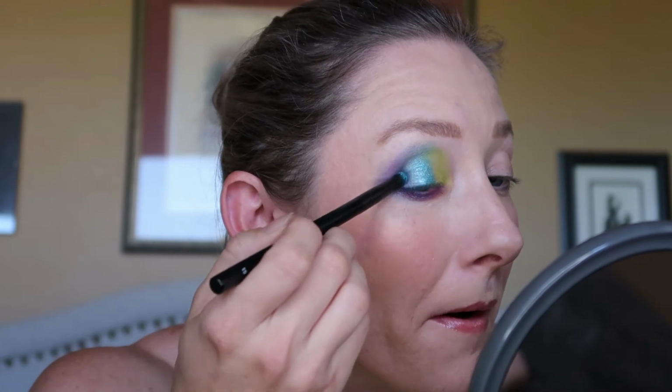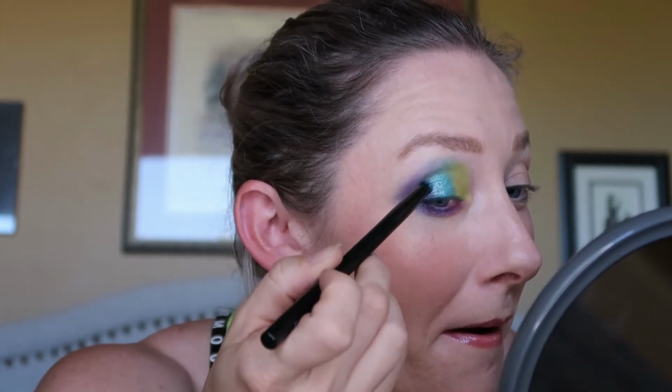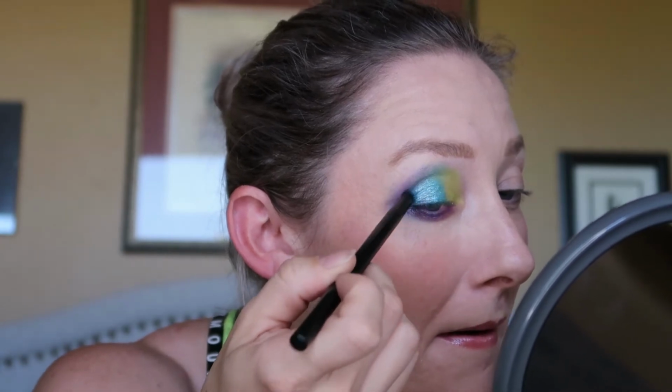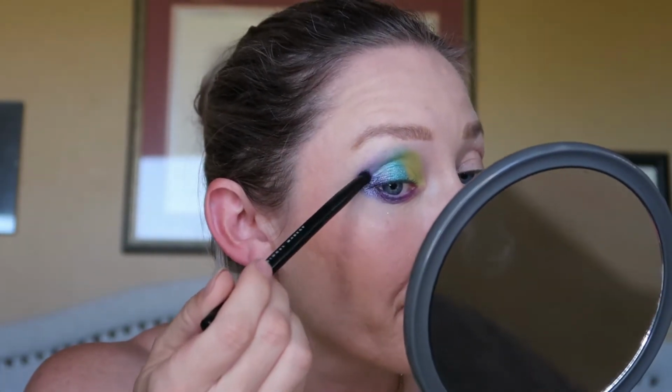Ooh, okay, what if we blend that together with Time to Shine, which is that pinkish satin. So I'm gonna get mostly blue on the brush and then blend in ever so slightly that other one. Oh yeah, it makes it purple. Yeah, that is blending into a really nice shade on there with those two combined.